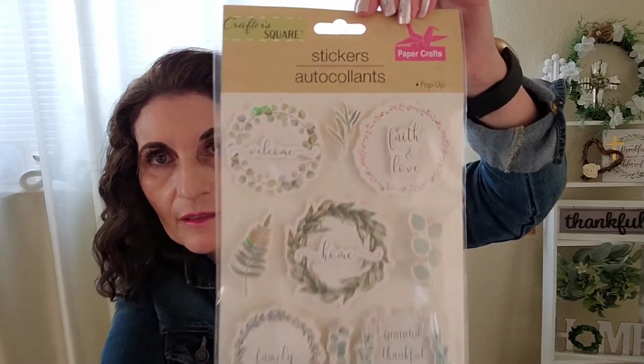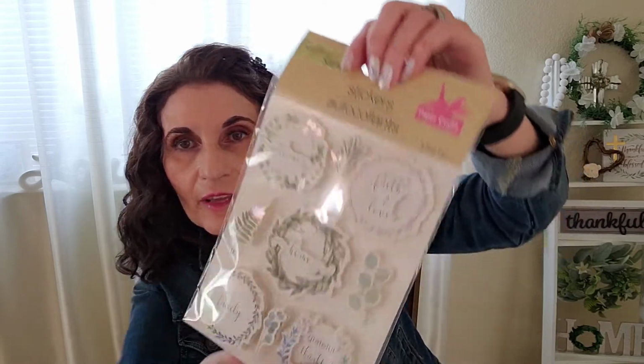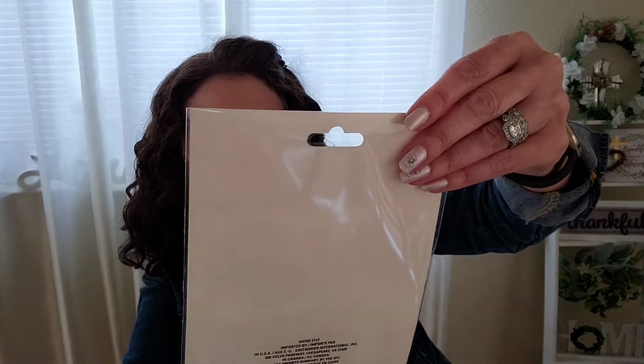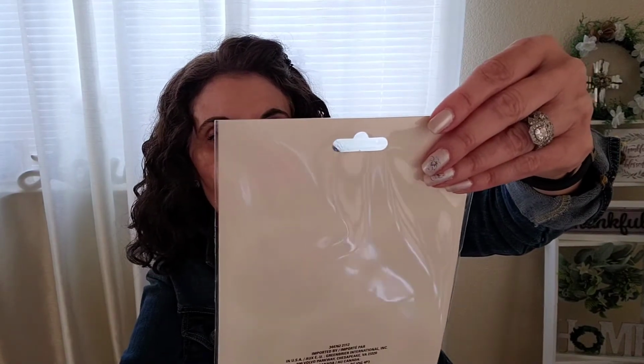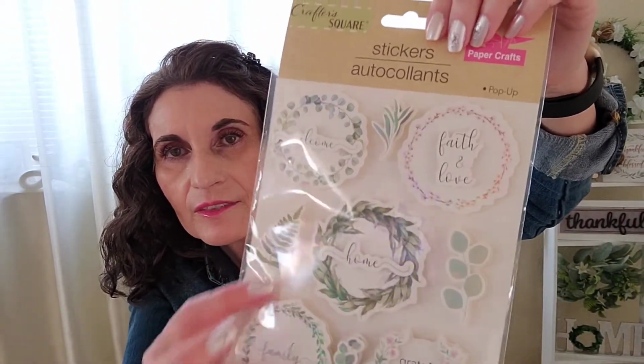So these are stickers. These are like pop-up stickers. How pretty these are. And they had farmhouse type ones. They also had farmhouse stencils, which I don't know if I took a picture of, but they did have them. So this first wreath says welcome. And then it has one that says faith and love, home, family, and grateful, thankful, and blessed. I'm there for that. There are five big ones, and then one, two, three, four little ones, little leaves and things, fern, I don't know what that is, but I thought those were so pretty, so I got that.